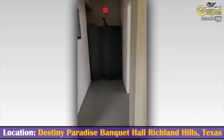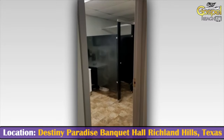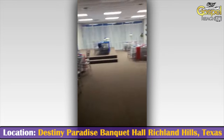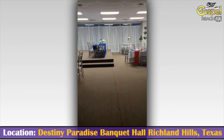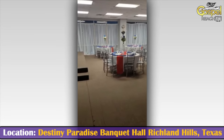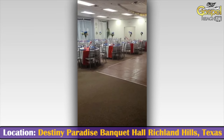This is the safari area, and you have the men's bathroom and the women's bathroom, and you also have in this area a stage. There's a stage area that is quite convenient for you and your guests.